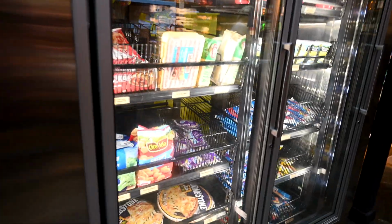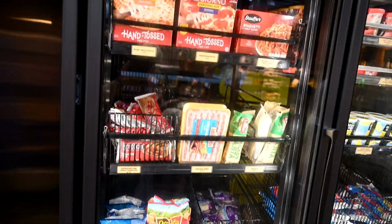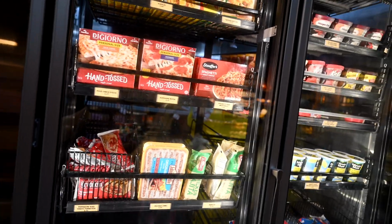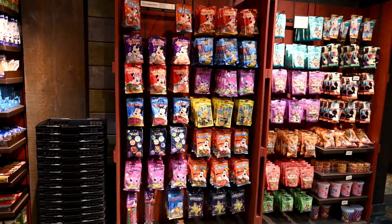And again, since it's DVC and you can cook in your room if you want to, they have pizza and Hot Pockets and whatnot in here for you. But they also have medicine and things. And of course you gotta have your Disney snacks, because why not?